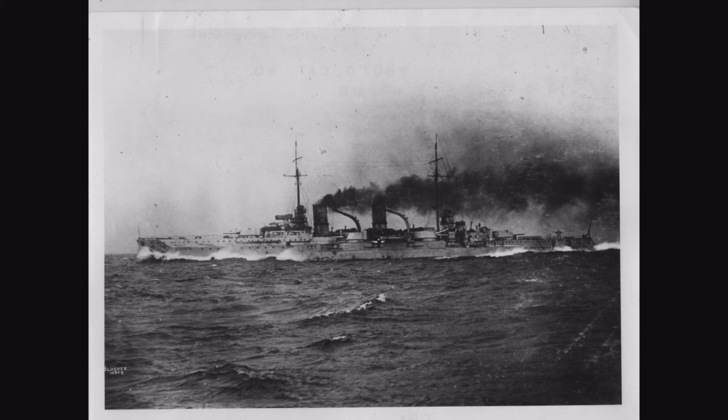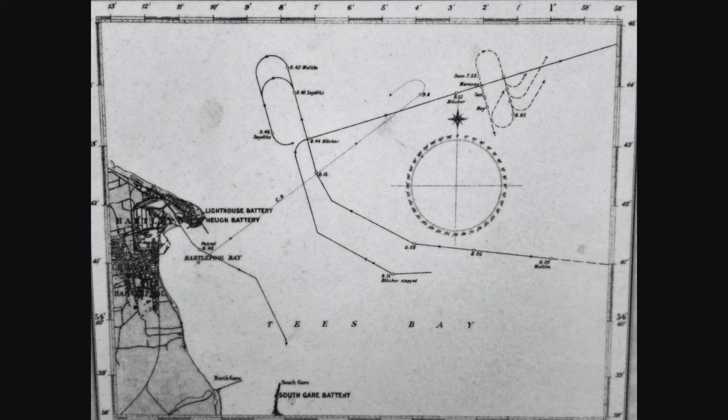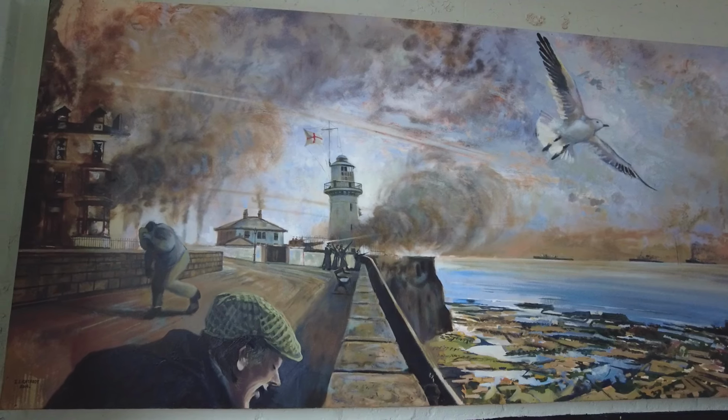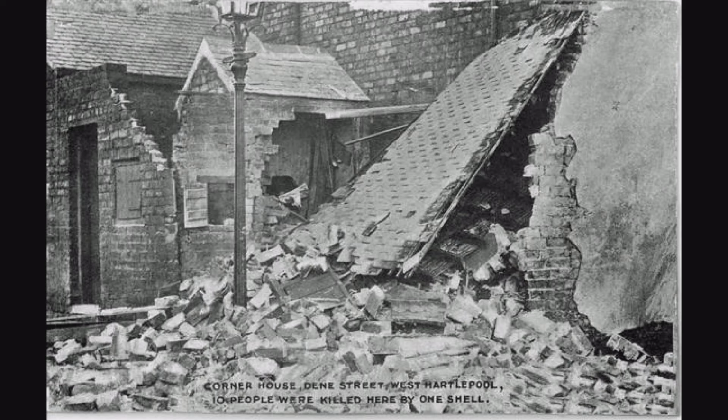So on the morning of the 16th of December 1914, three German ships, the Blücher, the Seydlitz and the Moltke, took up positions 2.5 miles off the coast here and began bombarding the town, killing 127 people and injuring over 400. Now, the members of the armed forces that were stationed here were warned the night before to be vigilant, because they'd had a tip-off that these ships were going to target Hartlepool.